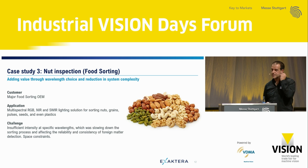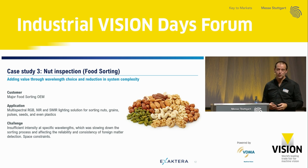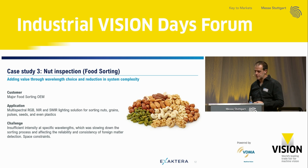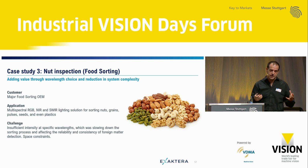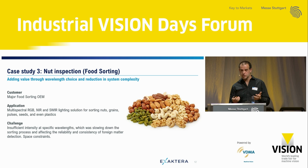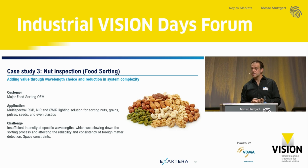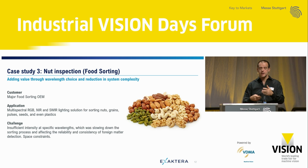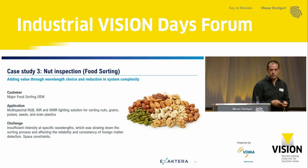The third case study, again, is also in food sorting, so in the food industry. Here we had an end user that actually did have an LED solution at the time, but it wasn't working for them. So this LED solution, which I'll show you in a moment, basically they were doing nut sorting. They were doing some plastics inspection as well, and some grain sorting, but the majority of their sorting was nuts.